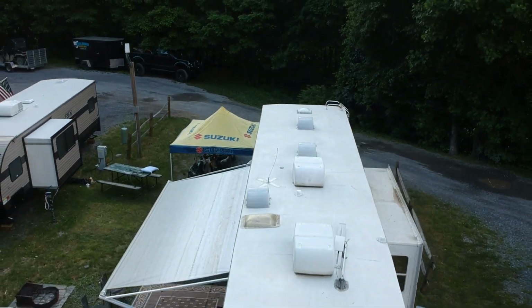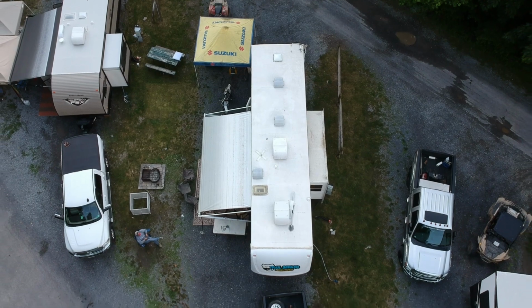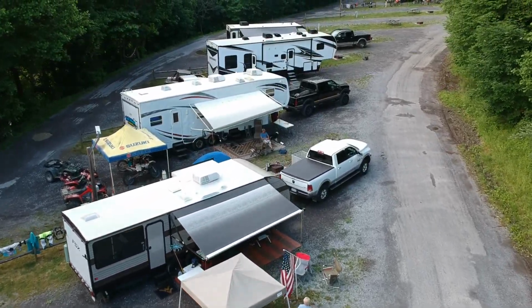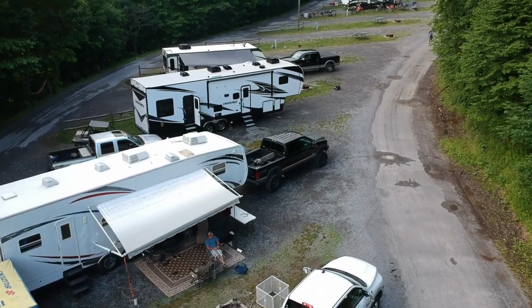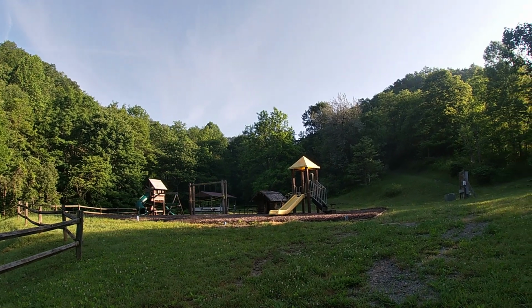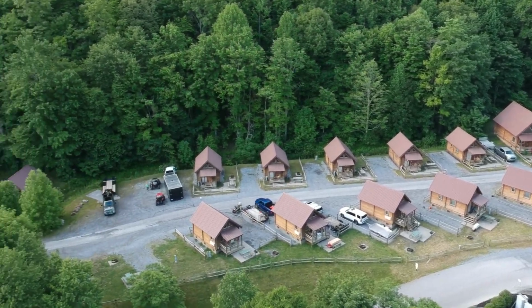Ashland Resort is the largest campground in the Hatfield McCoy Trail System. It is surrounded by the Indian Ridge Trail and also connects to Pocahontas and Pinnacle Trail System. The campsite has full hookups, including Wi-Fi and cable hookups, and a playground for the little ones. They also have a variety of cabin options.